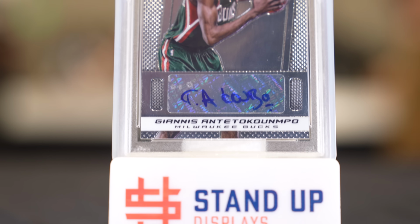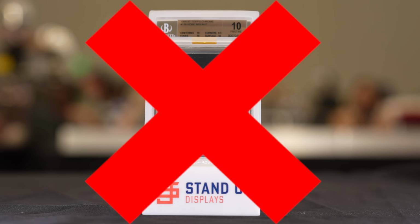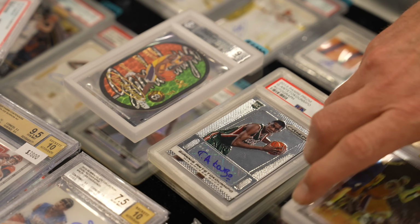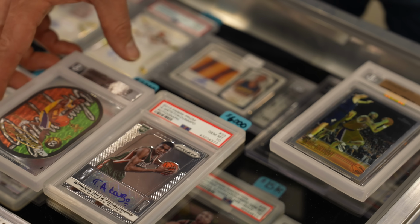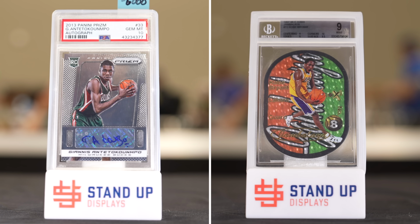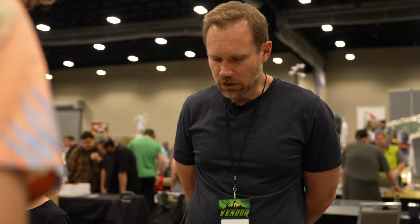Can I look at the Giannis auto? Yep. I'm more interested in this one than this one. Okay. And then if you're able to get to like 5,500 on this. Okay. All right, so we pulled that one back out. Is there anything else you're interested in? Noise Boys Kobe? Yeah, I would do those 2 and the Noise Boys for those 3. I can get up to these for these. Those 2 for those 2? All right, we're definitely closer.